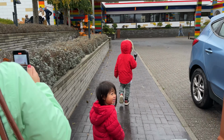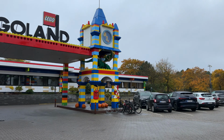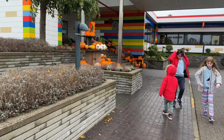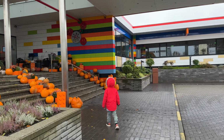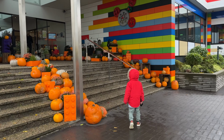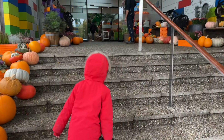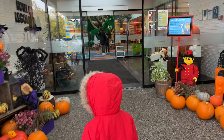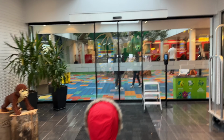Shall we go in? Lego bin! Whoa, dinosaurs! Dinosaurs, Ayla! Where are the dinosaurs? Oh, it's Halloween, Renzo! Lots of pumpkins! Go on in! Whoa, what is that, Ayla? Look! It's a dragon!